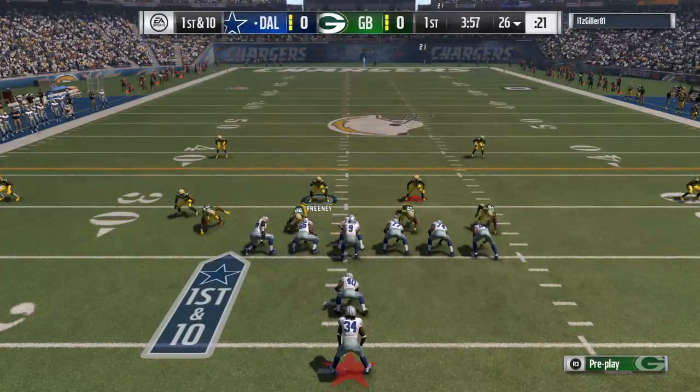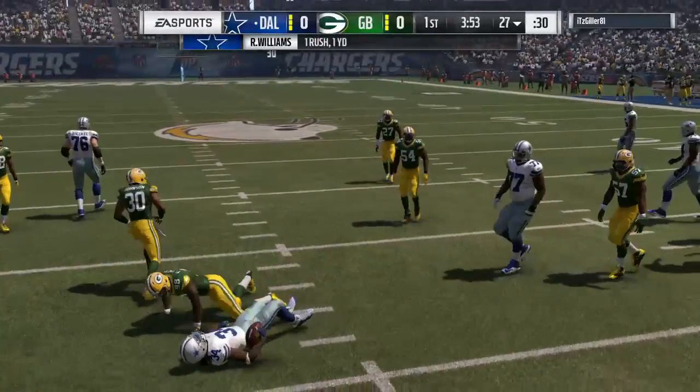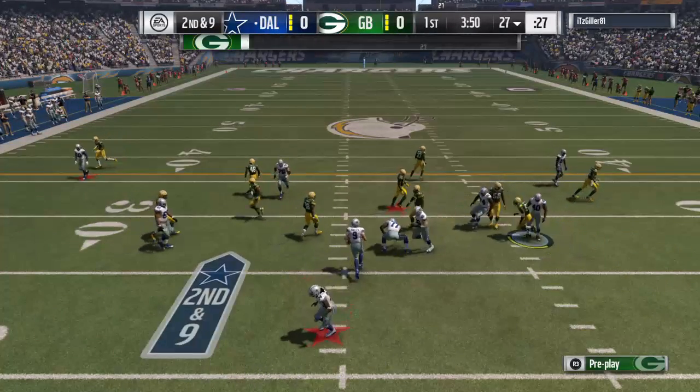And some changes here as the D-line separates some. The first carry now for Ricky Williams. Just a yard on the first down carry, so it's 2nd and 9.